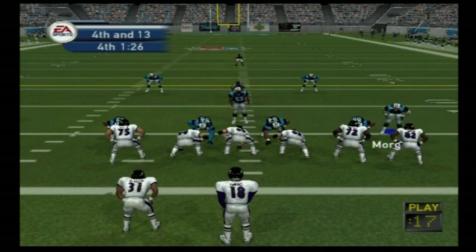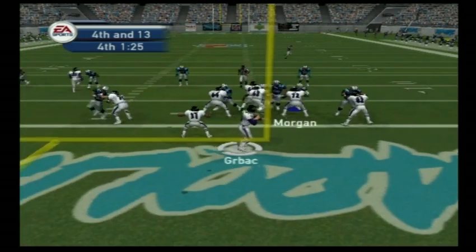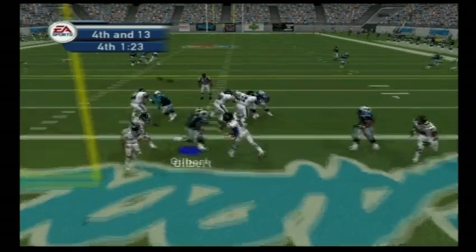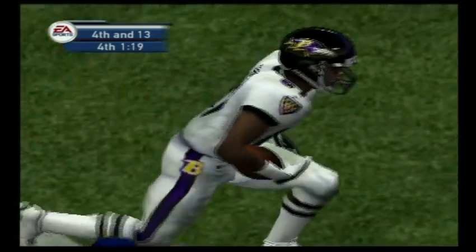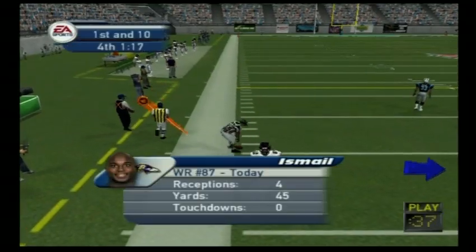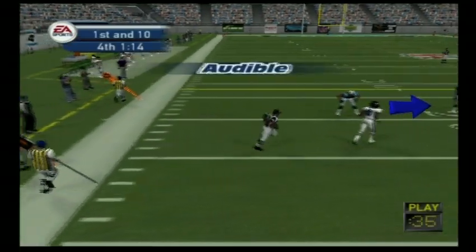Inside their own 20. It's a blitz with the throw. The pass is complete. He rifled that ball out of there quickly. That guy's always had a great arm. That's something you can't teach.